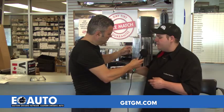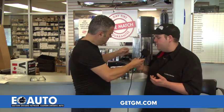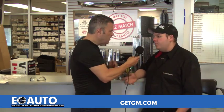And this is an actual valve that was cleaned with the BG system, and you can tell it's a great difference, and will save you problems down the road. So at the end of the day, an induction service is very important. It's going to get your vehicle running better, and again, it's something you guys do right here.